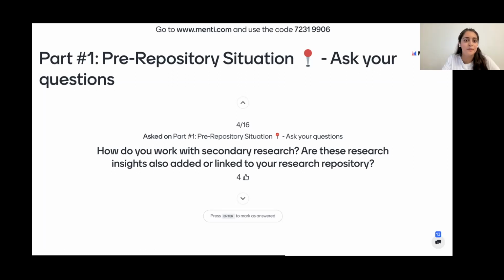So it's a mix: you try to use the repository as a starting point to use the information that is there and maybe decide if you need to gather new data. But that's not always 100% the case, or sometimes you're getting there. I hope so. Thank you so much for sharing.